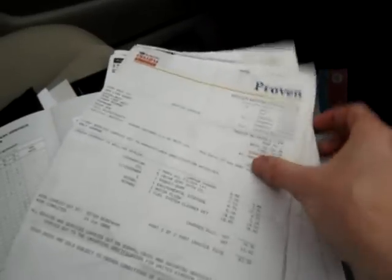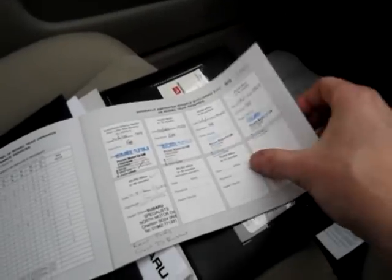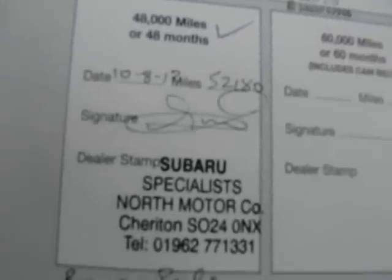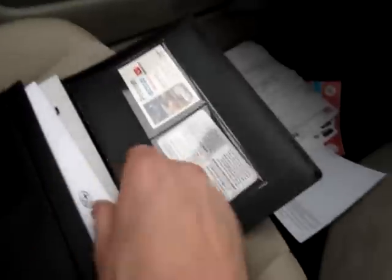All the previous service invoices are here for all the servicing that was all done at Subaru. So we have the first service there at 1300 miles, 12,000 miles, 24,000 miles, 38, and last at 52 by Subaru specialists. And oh look, recent pads and front bushes were also fitted. So the next service is due at 60,000 miles. Lovely to see, proper service history.